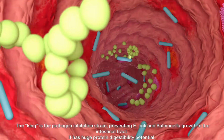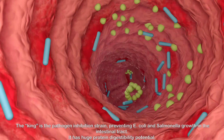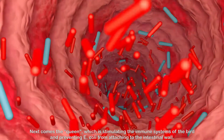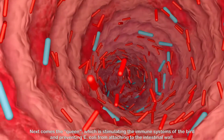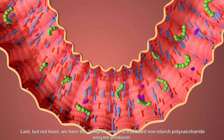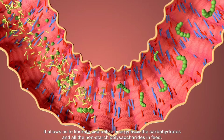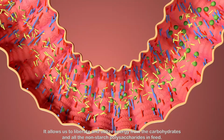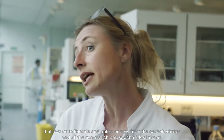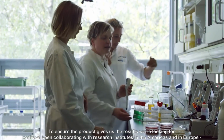The Kling is the pathogen inhibition strain, preventing E. coli and Salmonella from growing in the intestinal tract. It's got a huge protein digestibility potential. Next comes the Queen, which is stimulating the immune system of the bird, as well as preventing the E. coli from attaching to the intestinal wall. Last but not least, we've got the Knight, which is a brilliant NSP enzyme producer. So we liberate and utilize the energy coming from the carbohydrate from all the non-starch polysaccharides in the feed.